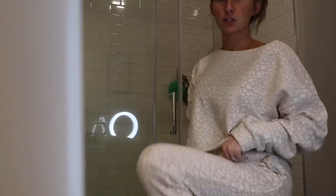And so we did that, and then we went to Target and just picked up a few little groceries. And then I picked up this cute little set that I showed you guys earlier. I'm wearing a medium in the top for reference if you are curious, and then an extra small in the bottoms.